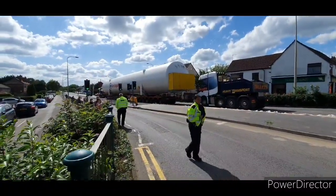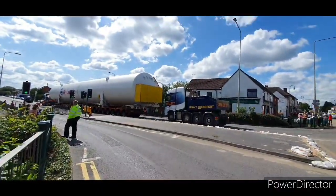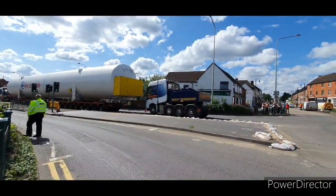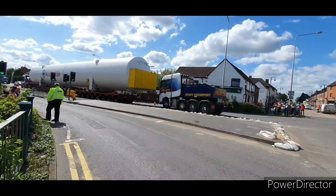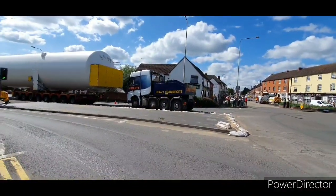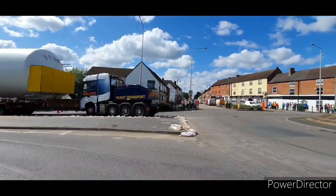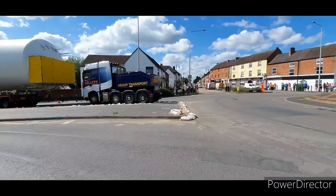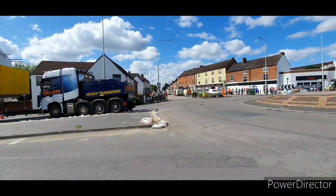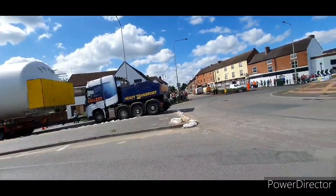Oh, hang on, what's this? Oh yeah, hang on. Old Bill is trying to move everyone. Oh right, so they're moving that. They're reversing out of there. They're moving it back down the other way towards Ventura Parkway, which, I say, you'll only know that if you know Tamworth. If you don't, then you've got no idea what I'm talking about. But there you go.